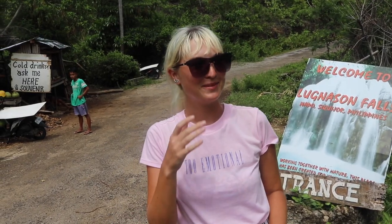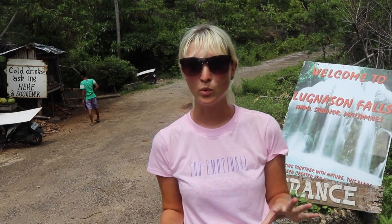But let's get back to exploring Siquijor. Technically, it's not actually morning, it's more afternoon. We've had a bit of a late start today. We went cruising around this morning just to be chill, actually.